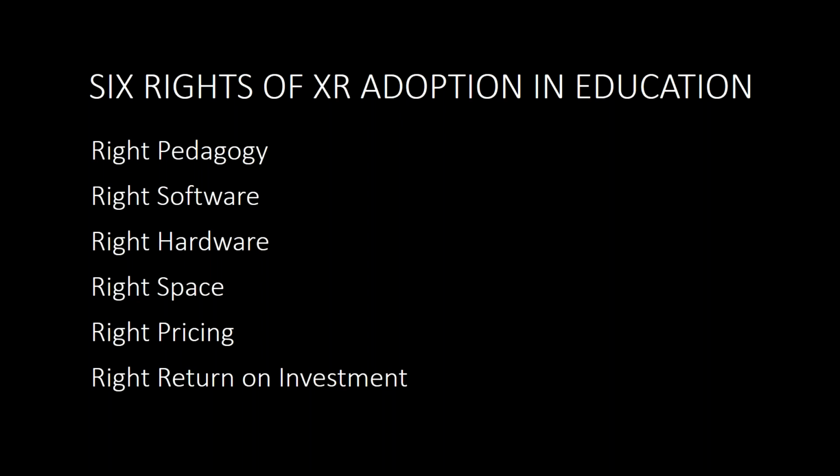And when it comes to return on investment, I'll give you an example. A lot of virtual reality experiences that I've seen are great, but they may only address 1 or 2 learning objectives in 1 course out of 30 courses. And if they're asking for $9,000–10,000 a year for that, or $80 or $120 per student, that's just not going to work.